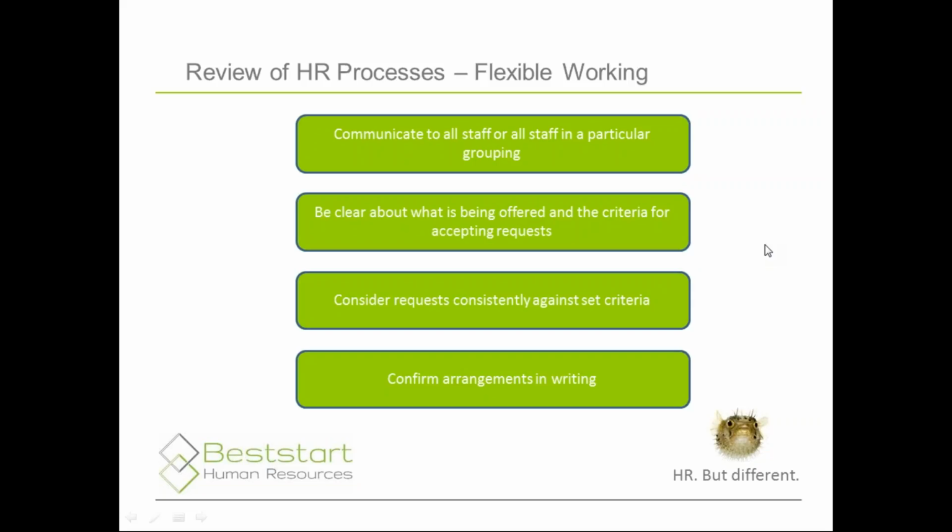And this has worked exceptionally well in some of the schools I've worked with, where we've found that people, particularly those maybe later in their career, have actually welcomed the opportunity to step down to 4 days or 3 days and work alongside other people. And it's been a very successful way of reducing cost.